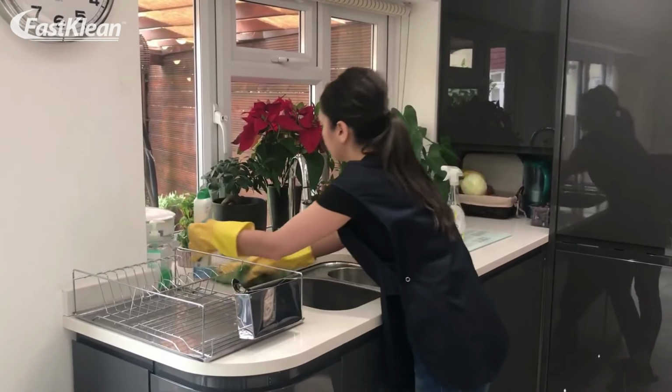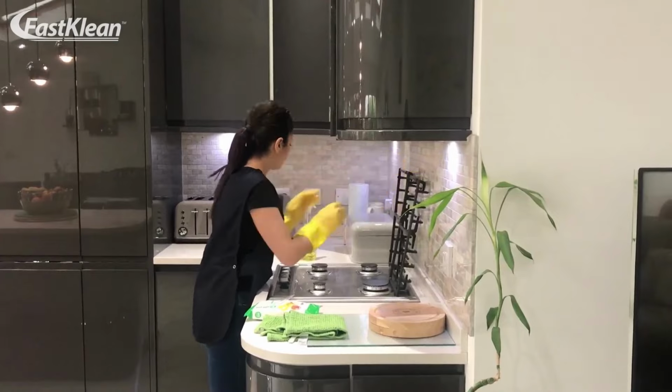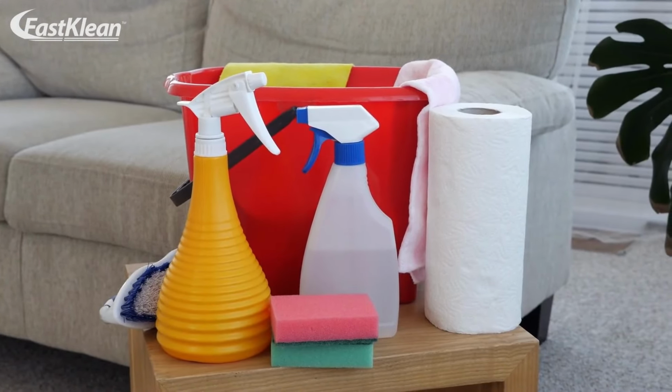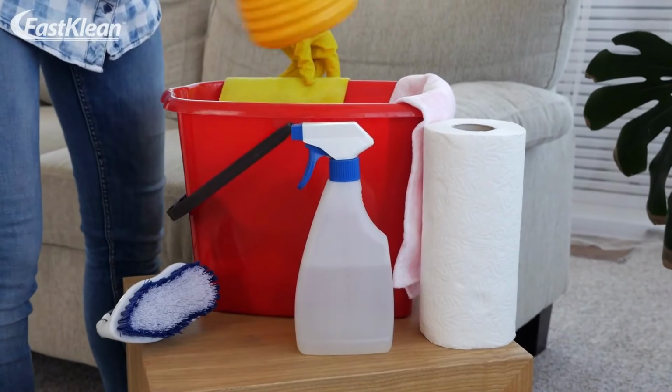FastKlean workers clean their tools after each use and store them appropriately, which makes it quicker to get them to use for the next day's work. So gather all your cleaning tools in one place today, and become more organized in your cleaning process.